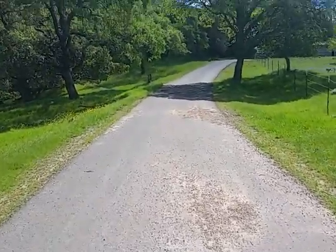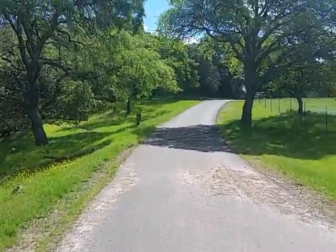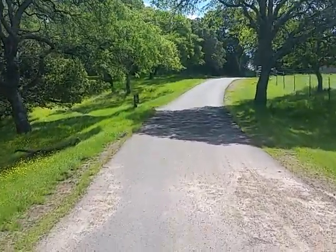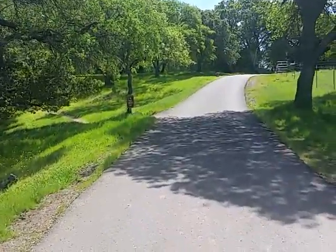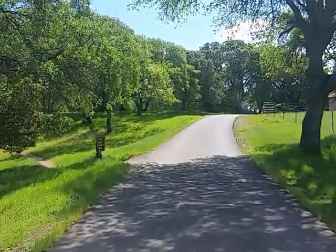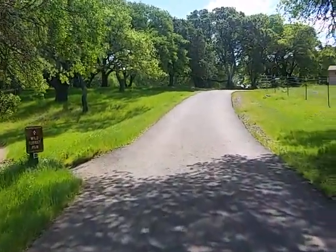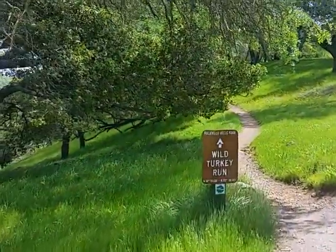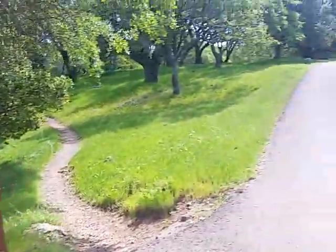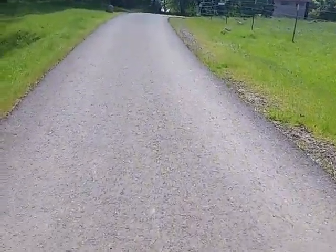This particular path is paved. I see a sign up here that says Wild Turkey Run. I don't know what that means unless there's wild turkeys that populate that area. But I'm going to see what's a little further down this paved area.